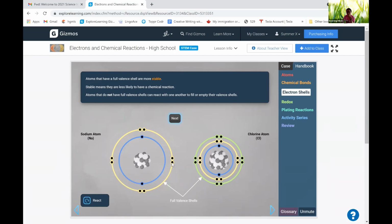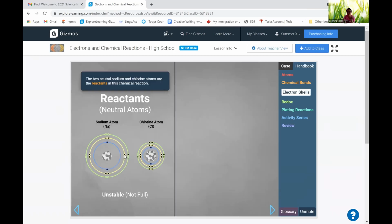Right? By giving away 1, it has its valence electrons at 8, and this one has 8 as well. Right? 1, 2, 3, 4, 5, 6, 7, 8. Questions about that? And in that instant, we're saying sodium is losing an electron. Chlorine is gaining.